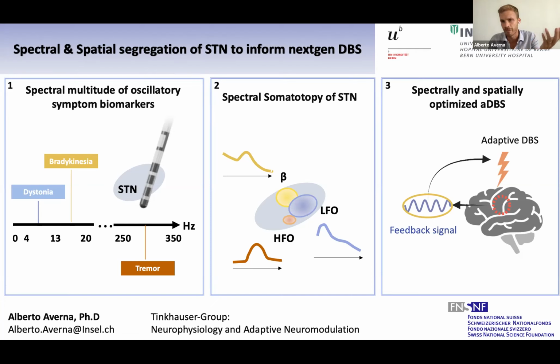So, by concluding, our spectral somatotopy should inform both the DBS targeting, as well as the DBS programming, and the adaptive stimulation paradigm. So we know now where to implant the electrode in order to be most effective when delivering the stimulation, without even measuring the power. So that's the thing.